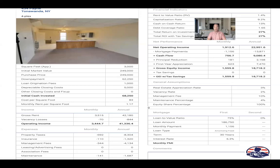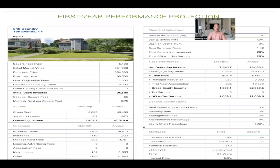This is mind-boggling. Great numbers, everything. Okay, this is a fourplex at $249. Amazing, amazing. Very rare. Anywhere in the country, you get something like this with these numbers, this high value, long-term stabilized investment. And I think this is the last property we're going to promote.